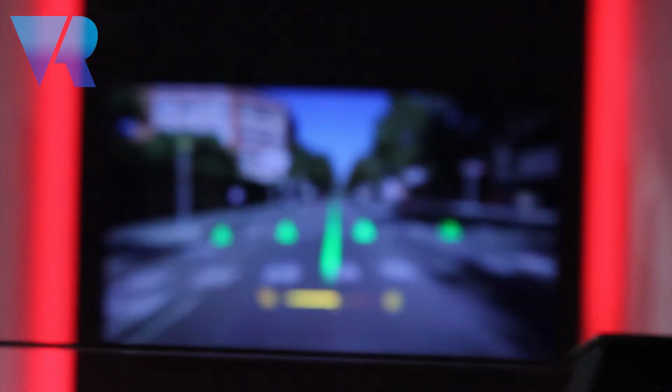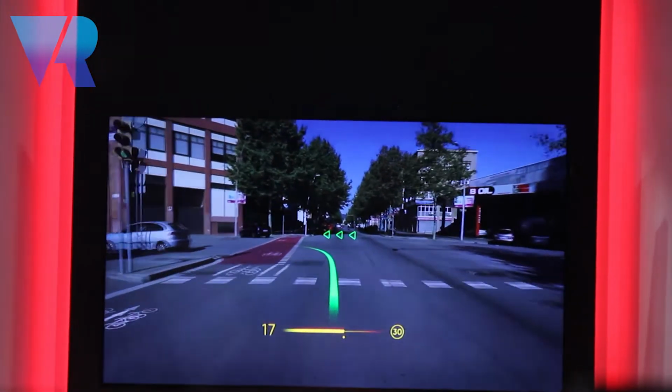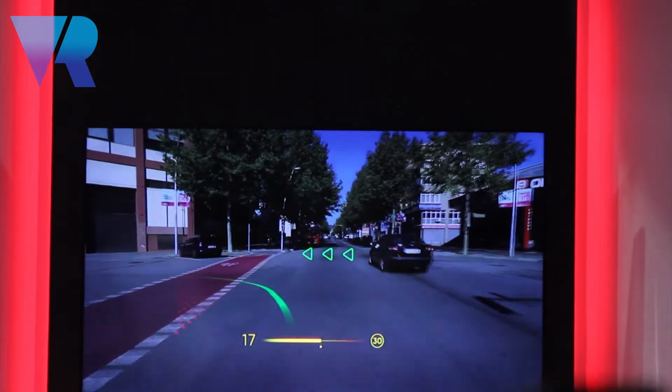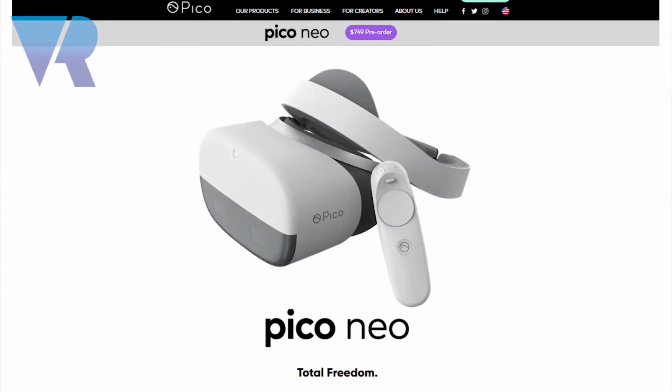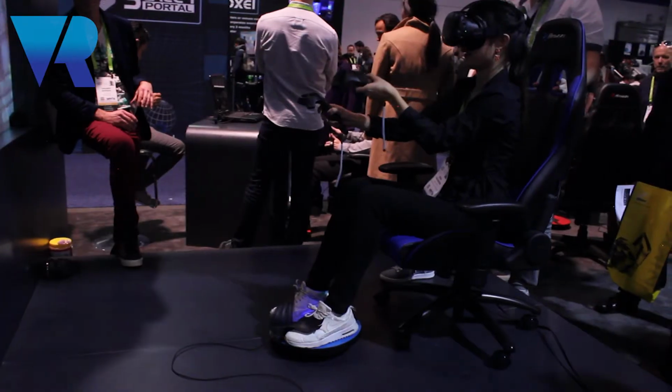It highlights hazards, it shows you any kind of alerts like work on roads, it shows you speed, direction. So the Neo is our premium headset. They're used to computer VR. They'll be able to get similar performance from this. But it can be used for virtual reality development. It's the Pico Zens.